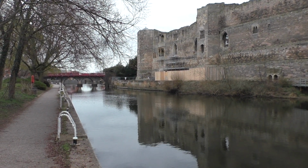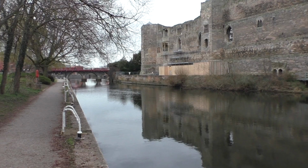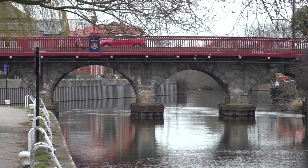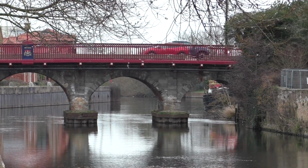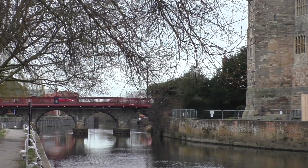There's the river. Gives you an idea of how big and wide it is. Serious obstacle, and that's why armies wanted to control Newark, because it also controlled the bridge. And this was one of the only major bridges along this stretch of the Trent. So Newark on Trent, and that's the major crossing point. And that of course explains why the castle is here, because the castle itself also controls use of the bridge.